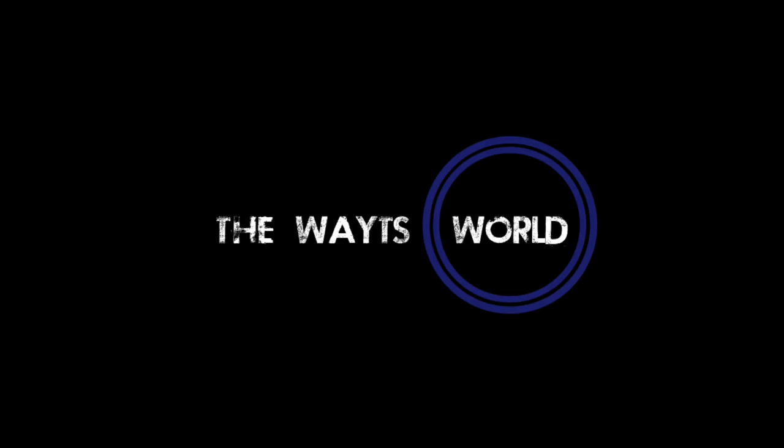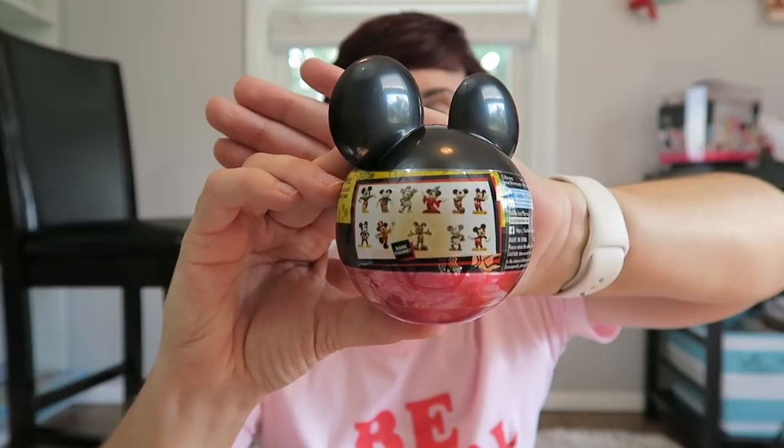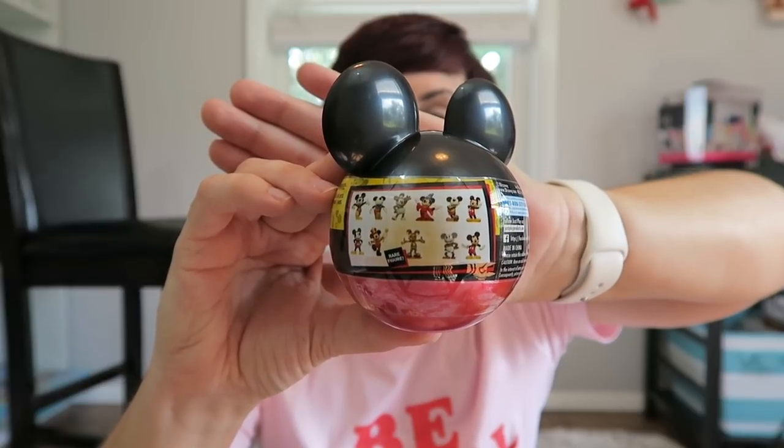We've taken a quick trip to Target, and I have some Mickey's 90th to share with you. It's in the little things. I have three of these little Mickey mystery containers with the two-piece collectibles in them to open with you today. I'm going to show you real quick what these containers look like. That is the front, and on the back side it shows you all of the different possible ones that you can get, and these were $4.99 at our Target.